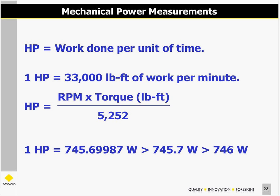Horsepower is the work done per unit of time. 1 horsepower is equal to 33,000 pound-feet of work per minute. Or we can convert that to horsepower equals the RPM times the torque in pound-feet, divided by a constant 5,252.